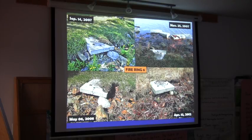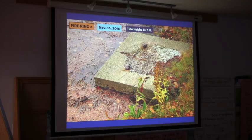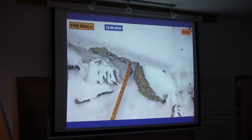Fire ring six, 2007. You see its edge is supported by that rock. It's still supported by that rock. So that's holding it up as the tide rises higher and higher. And in 2016, the tide comes right up to the bottom edge of that particular fire ring. And putting my ruler under that, it's 3.2 feet undermined under that stone that's being held up by this stone.